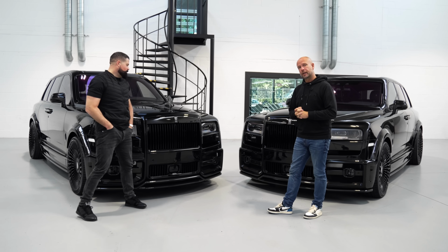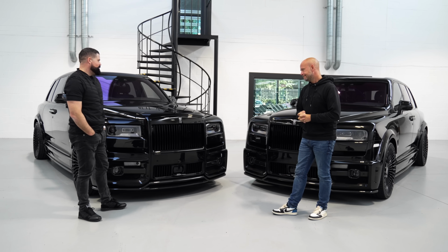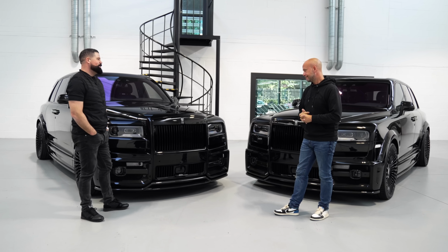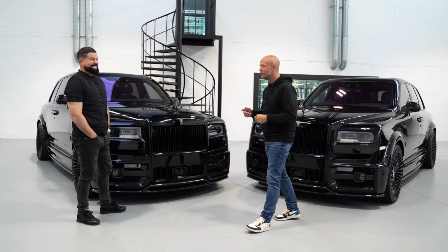I don't know. What do you reckon? These look so cool though, don't they? They look really, really good. If you do half the job on the Spectre you have on these, maybe the first time round as well. That's right. Yeah, we won't mess it up this time.